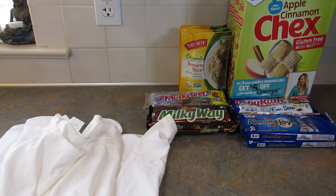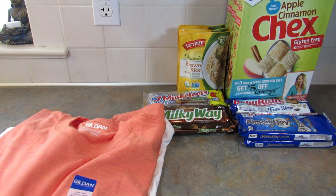I just bumped my camera. So then I got this shirt for my son. In this orange, it's like a heathered, I think that's what they call it. Anyway, my husband has this shirt, and it looks so good on him because he has sort of an olive complexion, and that color looks amazing.